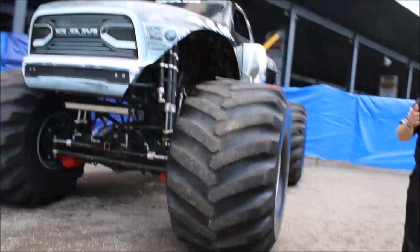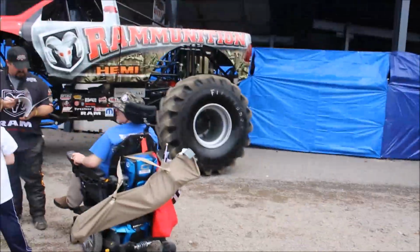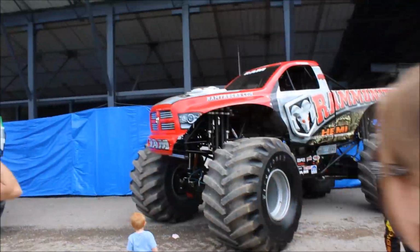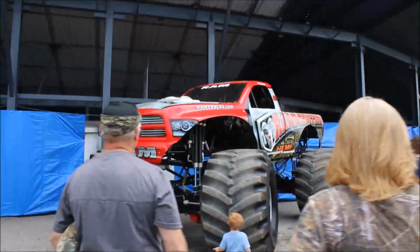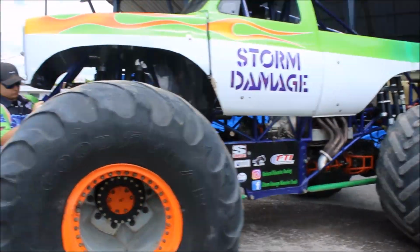And 9 hours later, we managed to get to Lernerville. It was a long trip to say the least, but meanwhile, this was shot earlier in the day before the show. This was the pit party. All 6 monster trucks were lined up behind the grandstands, guys signing autographs, taking pictures with the fans. It was a great time nonetheless.